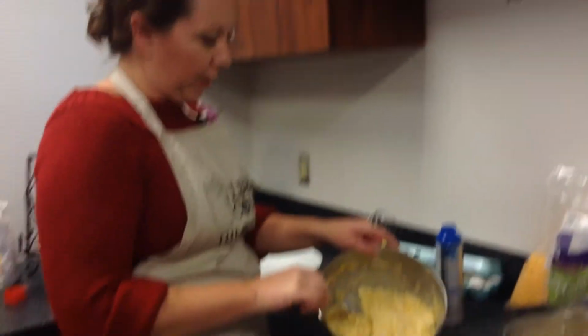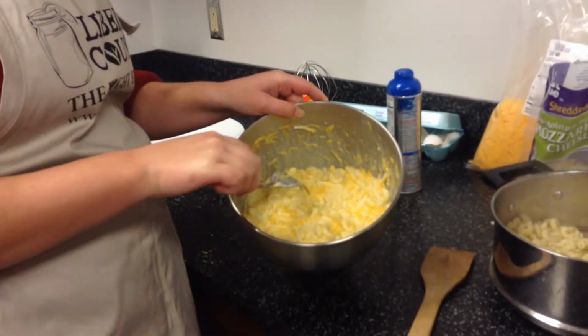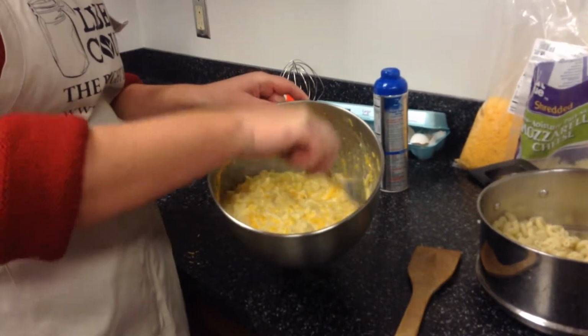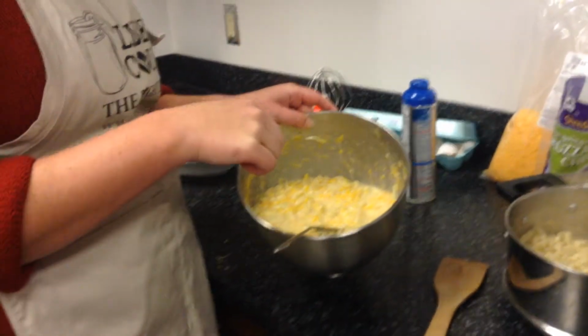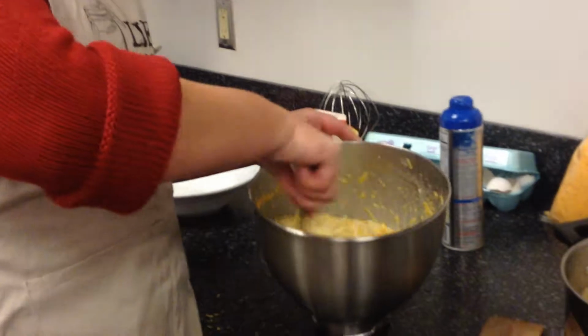Let's see. That's about what it looks like. You'll see it starts to get kind of bubbly almost. And the reason I made sure everything was room temperature is because I didn't want those really hot noodles to start cooking these eggs beforehand.